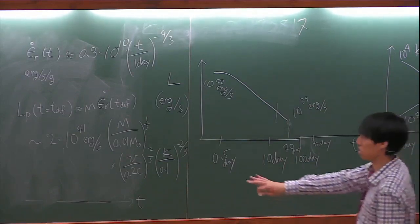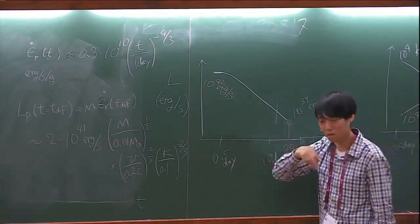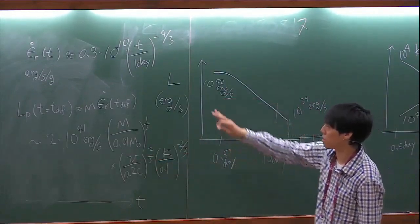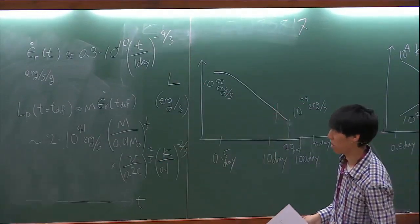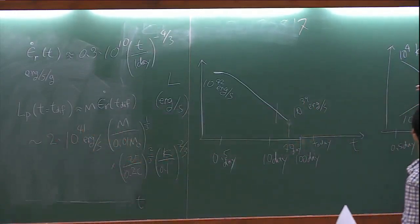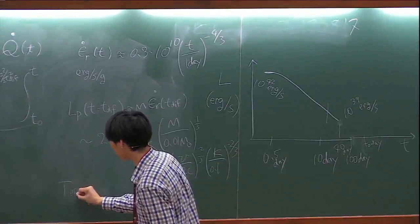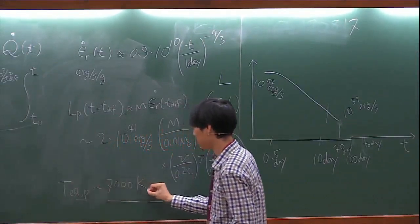So this is a little bit lower, fainter than this 10 to the 40 erg per second, but given these uncertainties, you can increase the mass a little bit. And you can get a consistent luminosity. And also you can calculate the temperature from just this description. At the peak, the effective temperature is about 7,000 K.